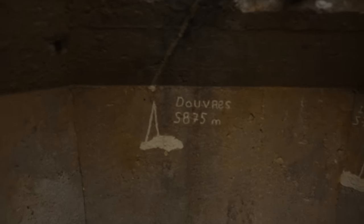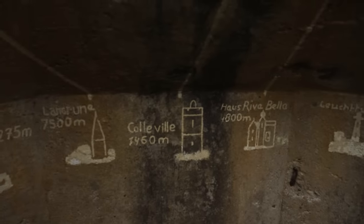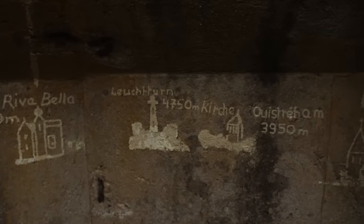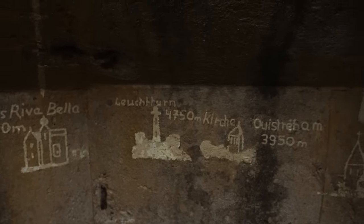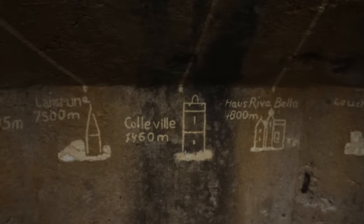Now this is actually quite cool. So these are range markers here in this Tobruk that the Germans would have put. That is really interesting. Okay, so Saint-Aubin-sur-Mer, that's Juno Beach. What does that say? Luchtern, 75 or 47, 50 meters. Kirche, that's German for church. And then Wistrom, Colleville. Very, very interesting. So you can see where they would have had everything ranged from right here in this position.